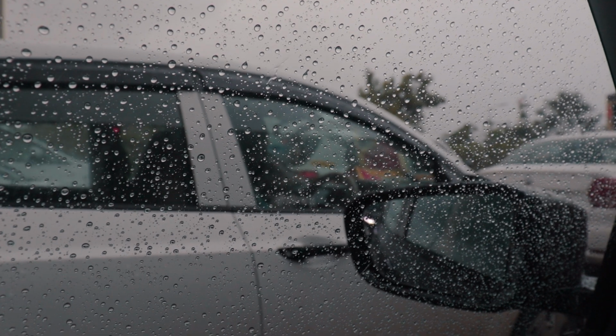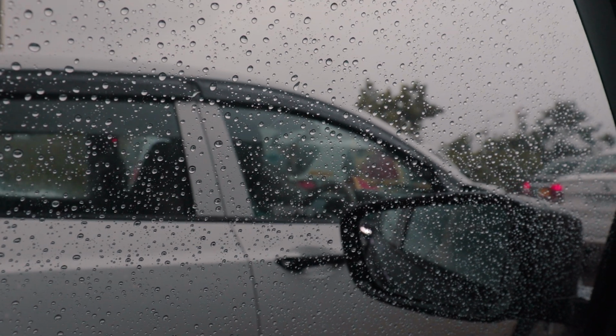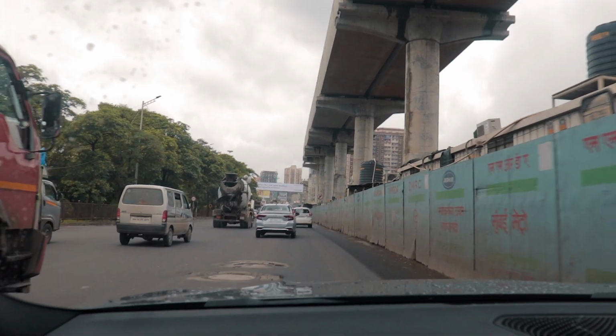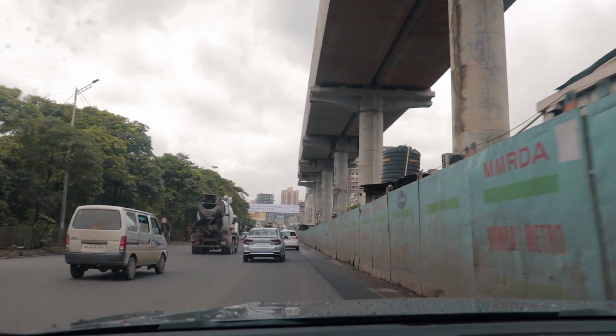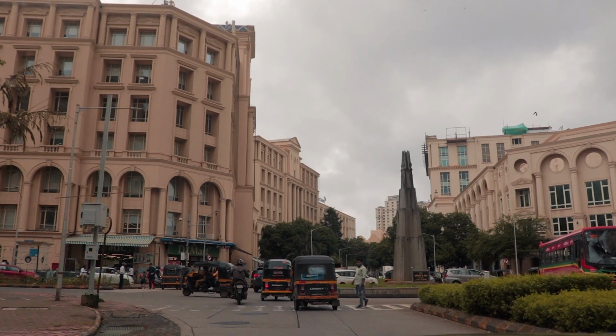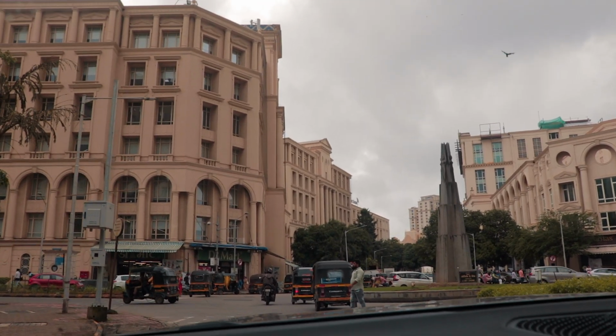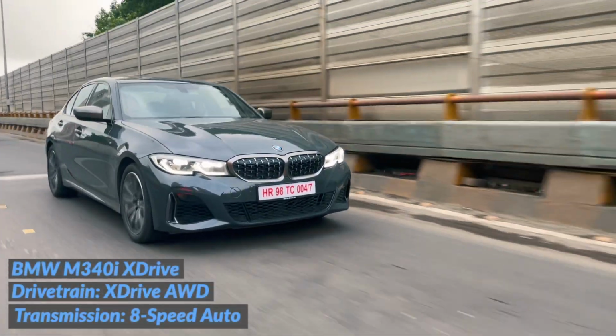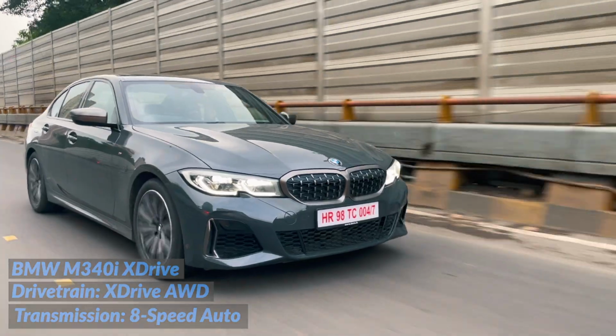While on this good stretch of the highway, the dual personality of the M340i really came to life. Yes, the engine, the purpose, and the philosophy of the M340i may have been lifted from the BMW M division, but it is still a 3 Series at the end of the day, so it doubled up as a luxury car as well.